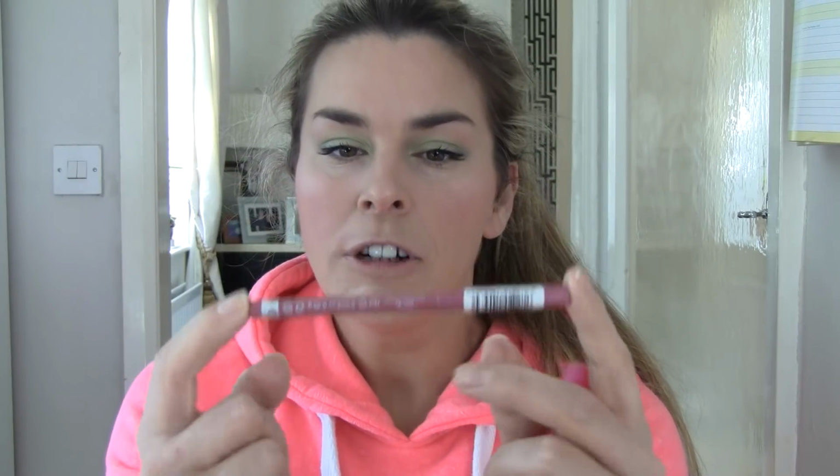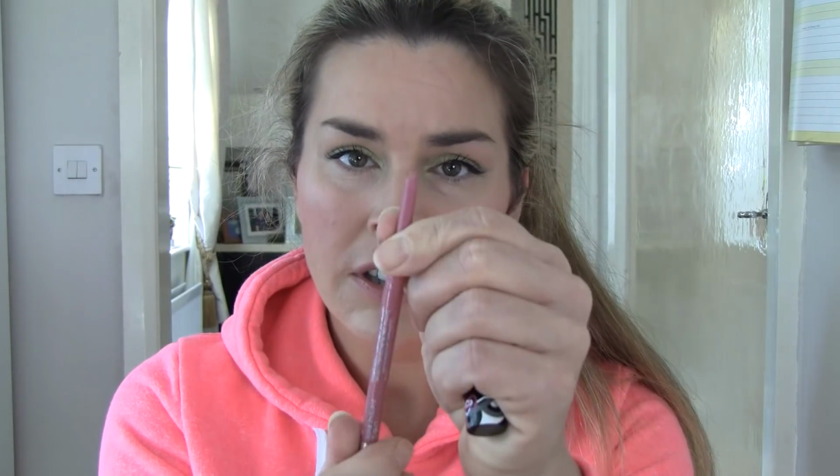Right, now for lips. I'm going to use Rimmel Exaggerate. And it's just there, lip. This is just to get a base colour, and then I'm going in with a gloss. Oops. I'll have to find that before the dogs eat it. Oh, I've got none left. Oh, quickly get this done.